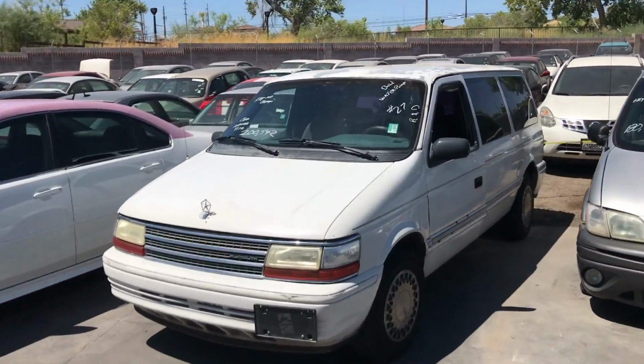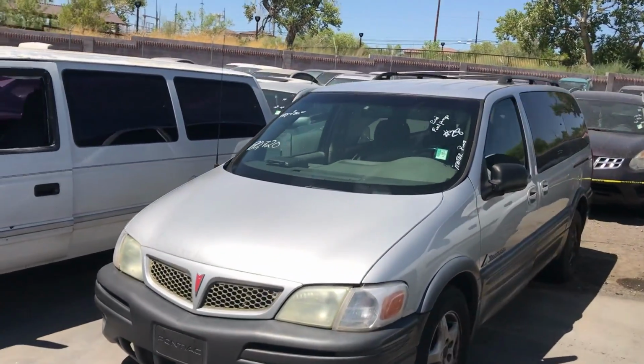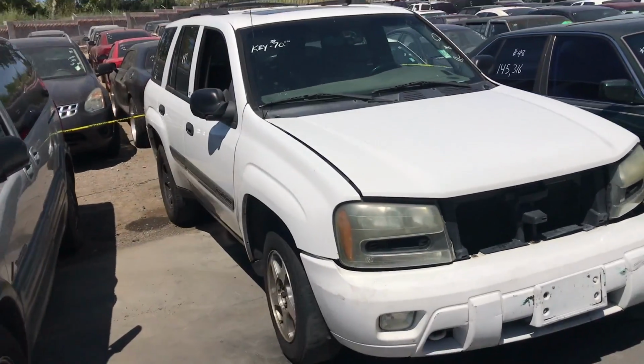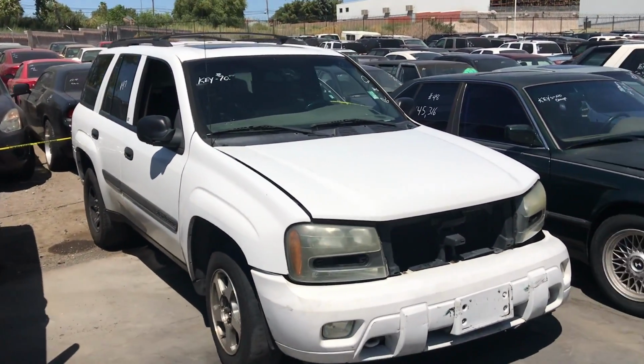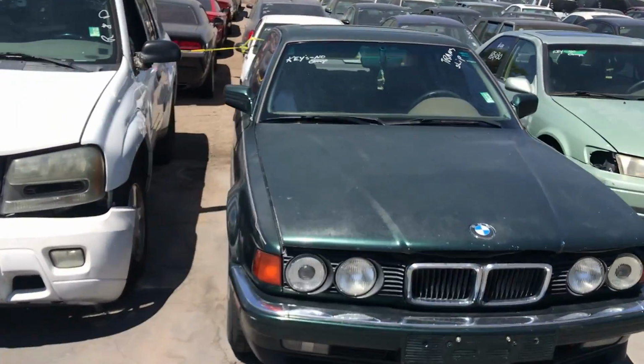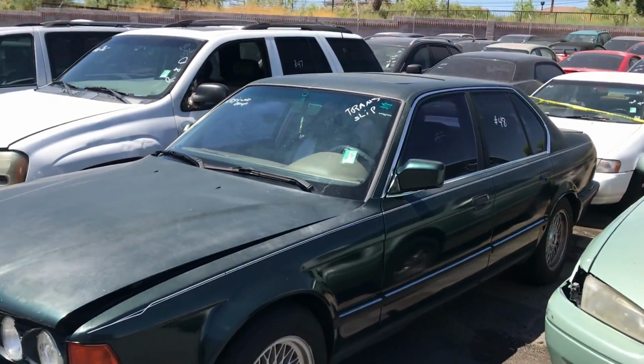Not really interested in the Chrysler van. This one has a bad fuel pump. Don't really want that one. Trailblazer, it's not an SS, call it junk. Got a little Beamer, transmission slip.